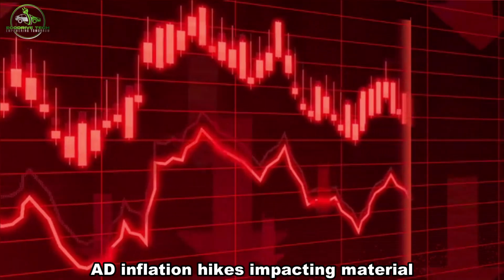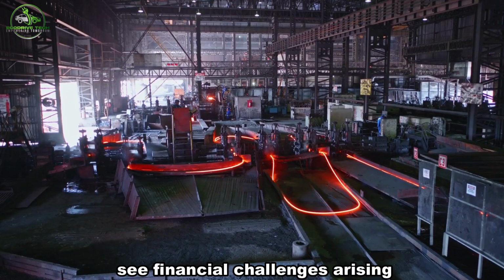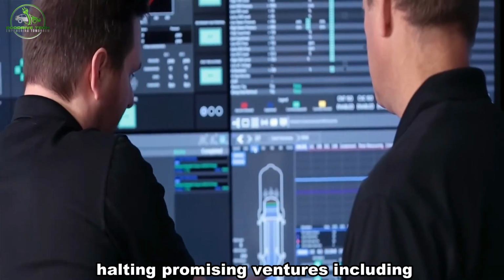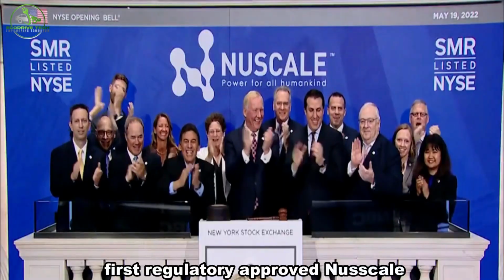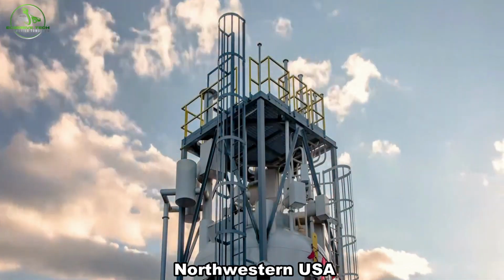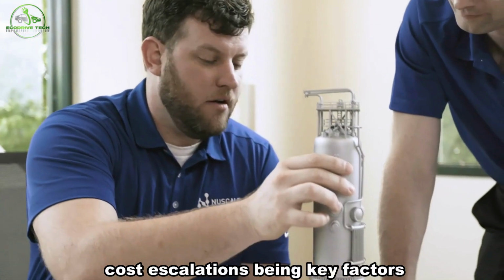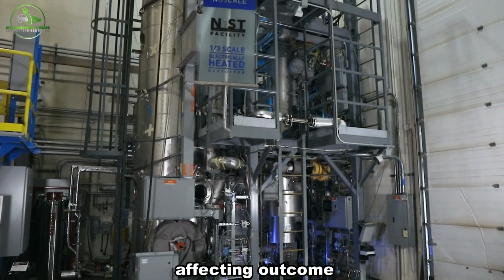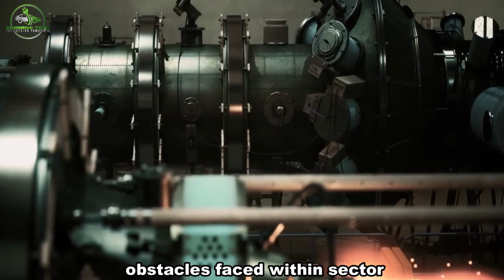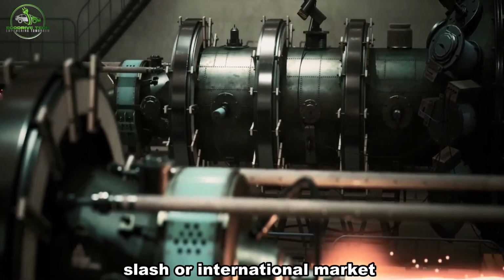Add inflation hikes impacting material prices, notably steel, and financial challenges arise frequently, delaying efficient progress and halting promising ventures, including the first regulatory approved NuScale project, initially planned for deployment at CFPP in the Northwestern USA, later ceased due to subscription setbacks and cost escalations. These were key factors affecting the outcome, highlighting inherent economic obstacles faced within the sector itself, irrespective of domestic or international market settings.